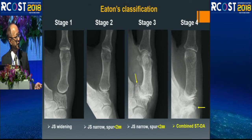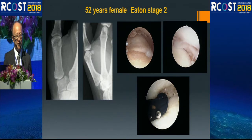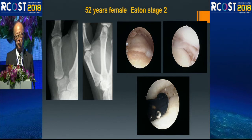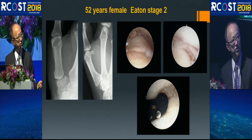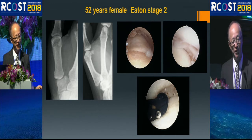And we select treatment depending on the stage. However, sometimes we should be careful, like this. A 52-year-old female. This is an almost normal X-ray. However, when we take an arthroscopy, there is no cartilage in half of the area. This is a very painful joint.